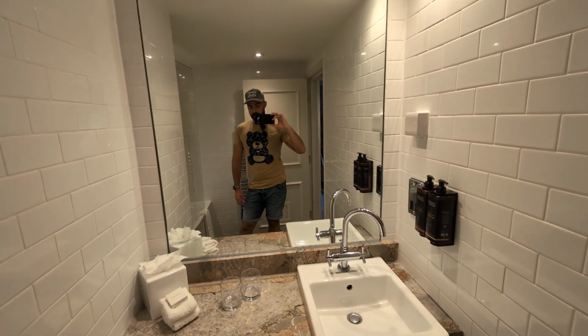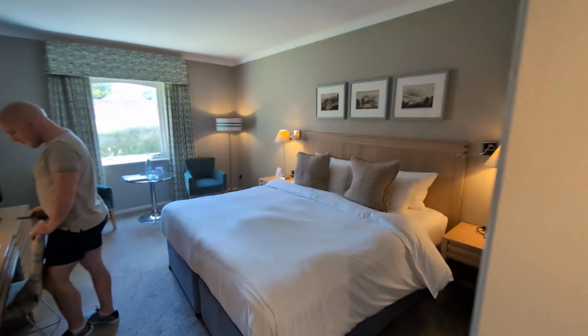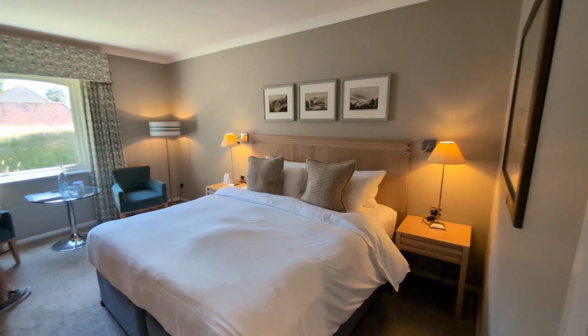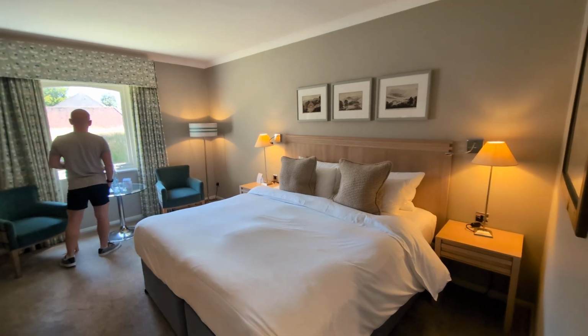The room doesn't come including me though. So this was about £250, I think. So obviously set up perfectly for if you're visiting one of the Goodwood festivals or a wedding in the local area.